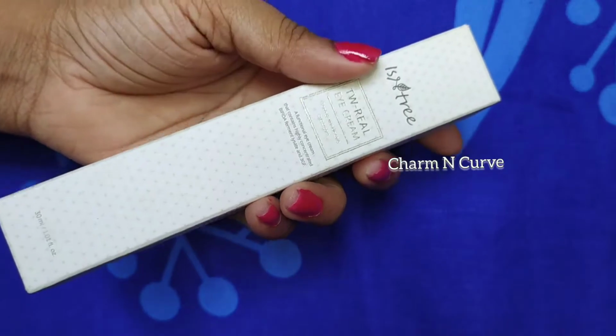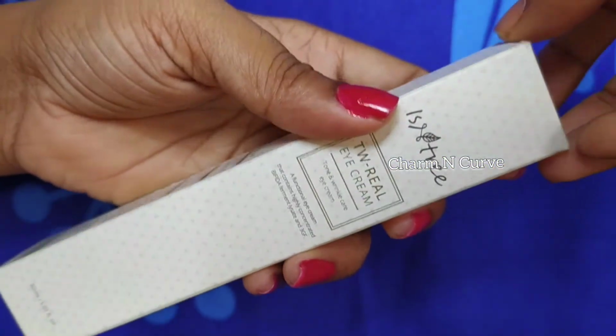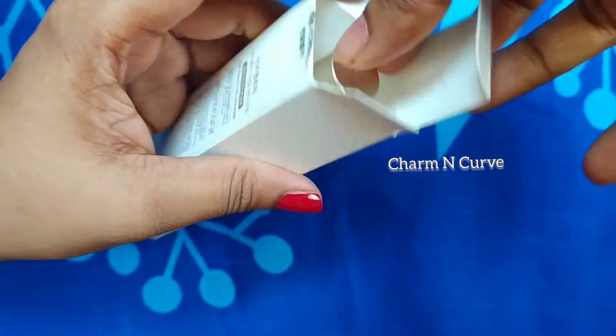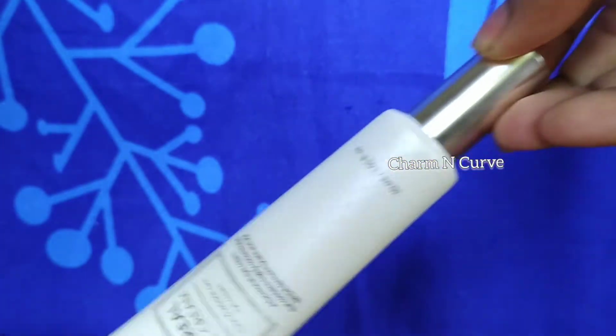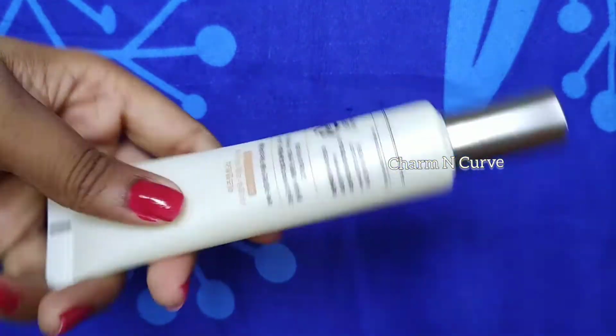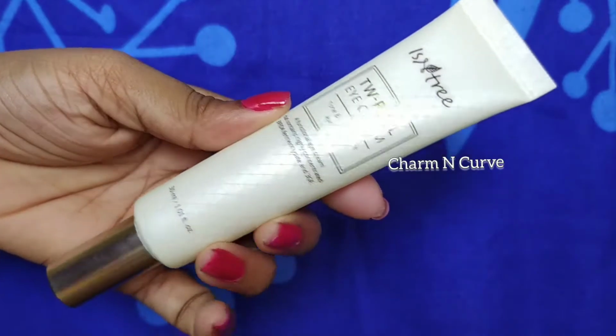Now, does an eye cream need this big a list? I honestly think this is a little bit too much, but the ingredients seem good and safe. These are really safe ingredients, so no issues with that. It is fragrance free, sulfate free and paraben free.